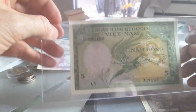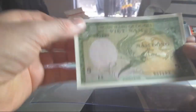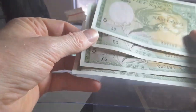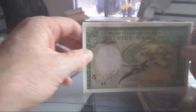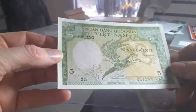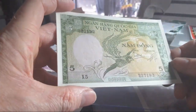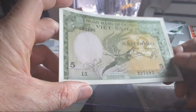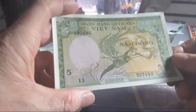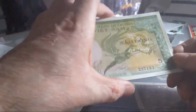So here I have banknotes from South Vietnam. This is 1955 issue. And this is in sequence, so 93, 94, 95. So four banknotes, should I say. And this one's pretty old. In 1955, they actually issued two different types of 5 dong. So the dong is the national currency. They used it in South Vietnam and North Vietnam, as well as United Vietnam.